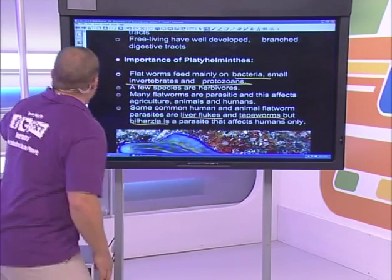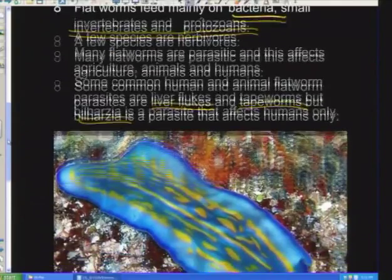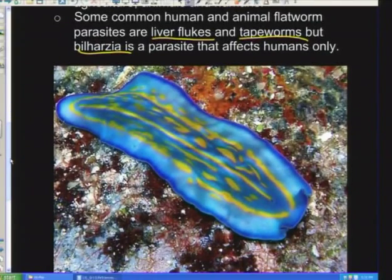So let's have a look at, how pretty is this worm? Hey? That is a flatworm that we found in the ocean. Hey, how nice is that?